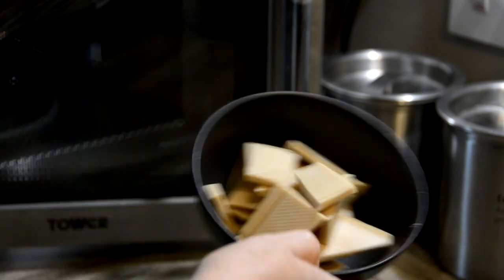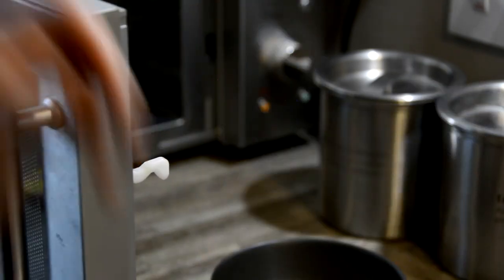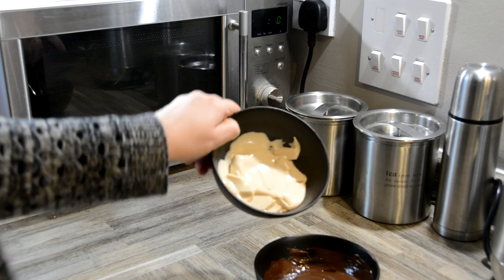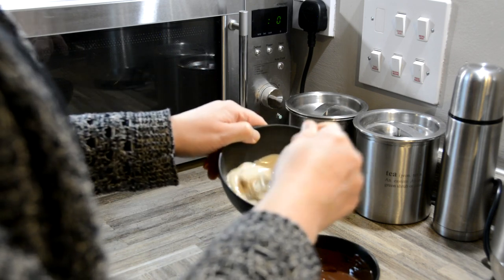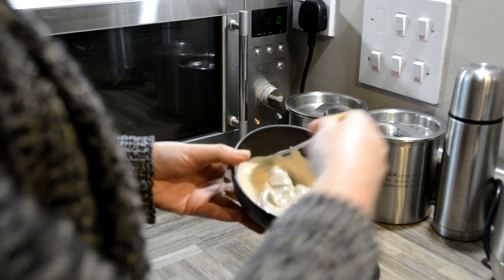So I'm going to start this. I feel confident putting this in for at least a minute now because we know that this one took a minute and a half to 2 minutes. And then I'll check it after a minute. We've got that to the point where there's enough melted chocolate in there to quite easily melt the rest of that just from the residual heat.